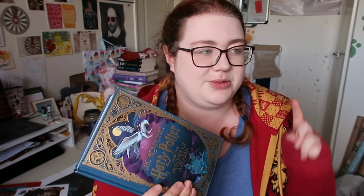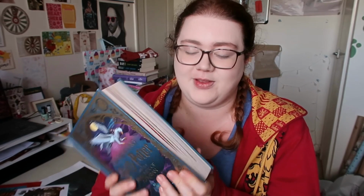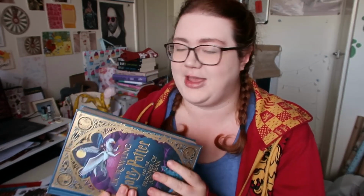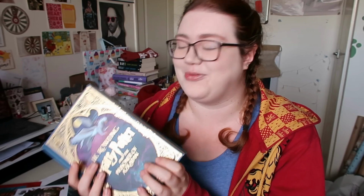It was more expensive than the previous two. The previous two were £32 each. This one was £40. So it's a bit of a price jump, I suppose, because there's more in it and it's thicker and heavier. But it does make me fear, I suppose, for Order of the Phoenix. How much is that going to be, and how thick and heavy is it going to be? I really don't know. But I'm very excited to read this.